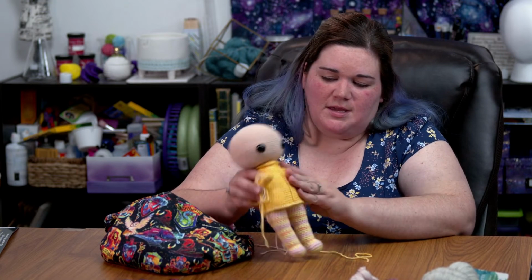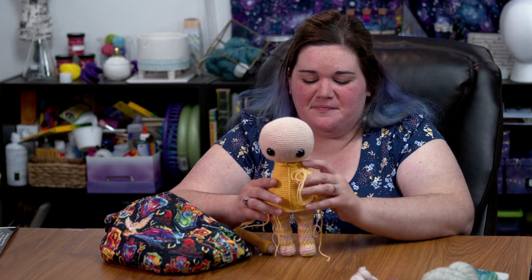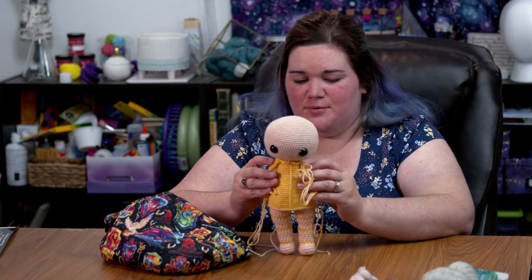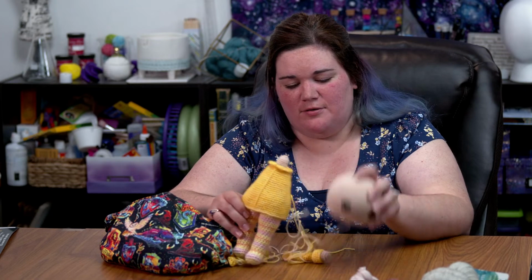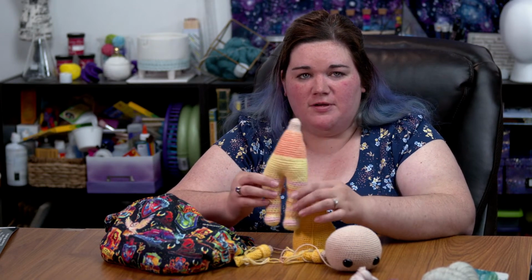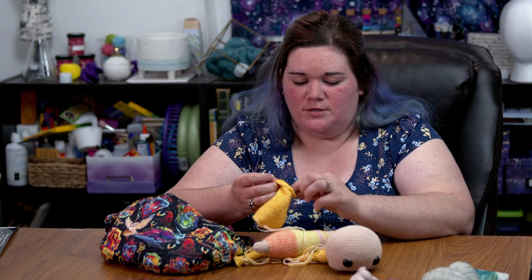I used insanely giant safety eyes, which I'm pretty happy with. The bigger, lower, wider set eyes I really enjoy. I think the biggest thing that annoys me about this doll is that I bothered to do all this striping on the legs and it has a shirt and everything, and it's covered by a non-removable raincoat. So, it's kind of a weird thing.